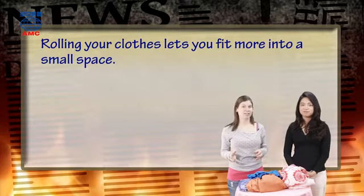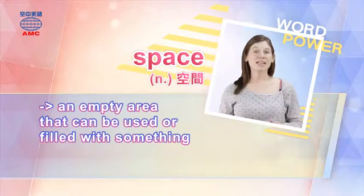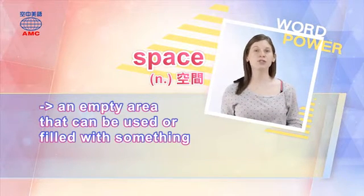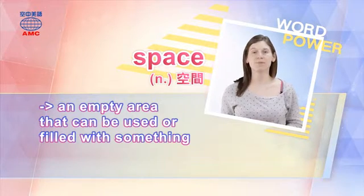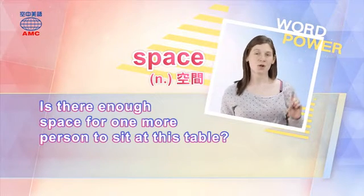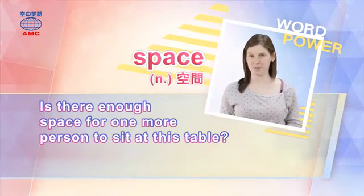Now, space here is a noun and it's spelled S-P-A-C-E, space. In today's article, the noun space means an empty area that can be used or filled with something. For example, we could say, is there enough space for one more person to sit at this table? One more time. Is there enough space for one more person to sit at this table?